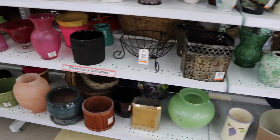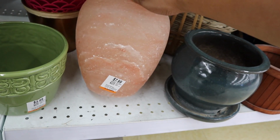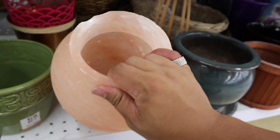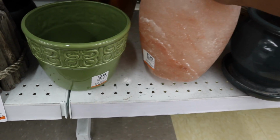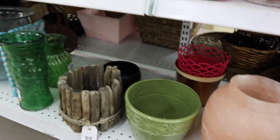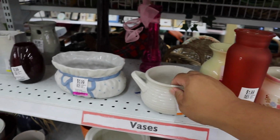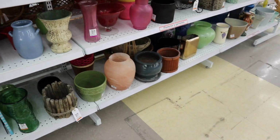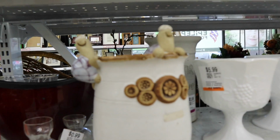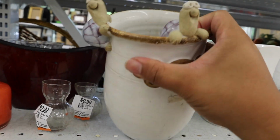Let us look at the vases. This feels like Himalayan sea salt. And I think it might be actually a Himalayan sea salt lamp or sea salt vase. $7.99 is like really cheap for that, because even if you were to like grind it down to eat, that is not too expensive. Can you actually eat that though? Maybe not. I'm like looking at it though, like that is tray chic. I kind of like it. You guys, these little turtles on this vase, they're like ugly and cute at the same time.